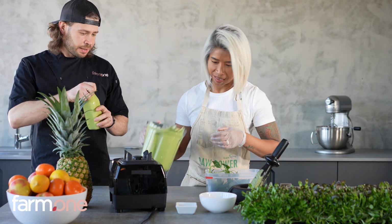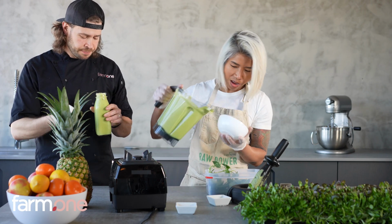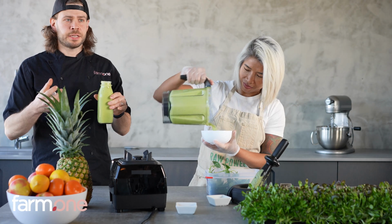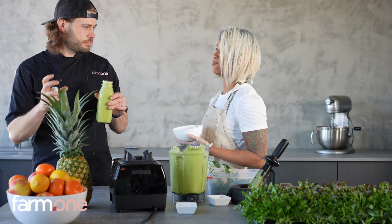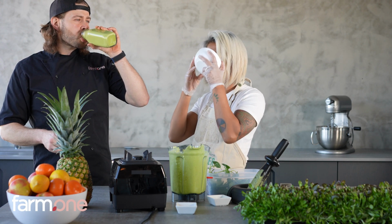I love the consistency of it too. It looks so smooth and silky. I'm gonna try from a bowl. Oh, on the nose, you get that fresh jalapeno. It's kind of a grassy, tropical grassiness to it. I could drink that all day.